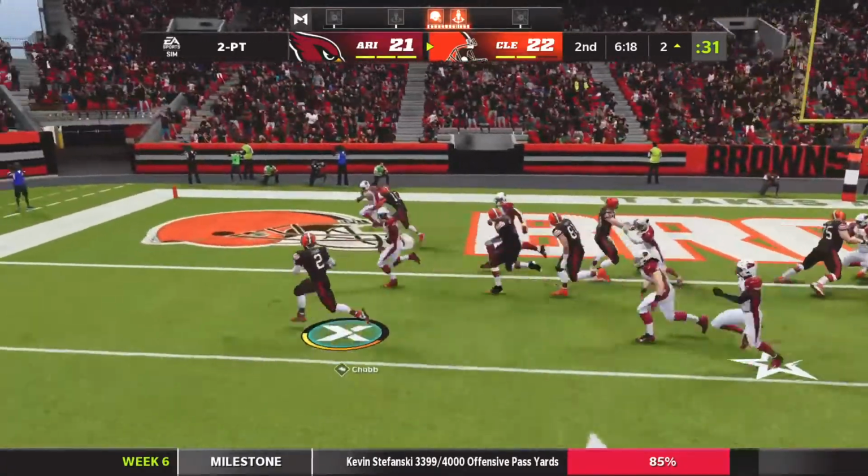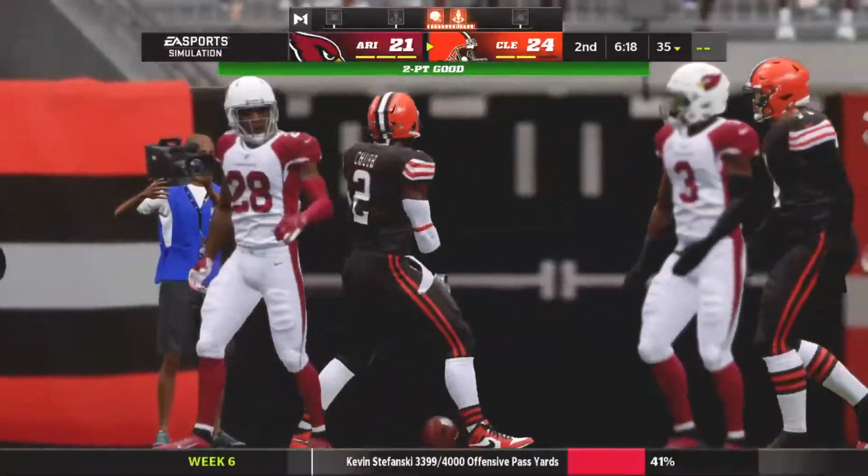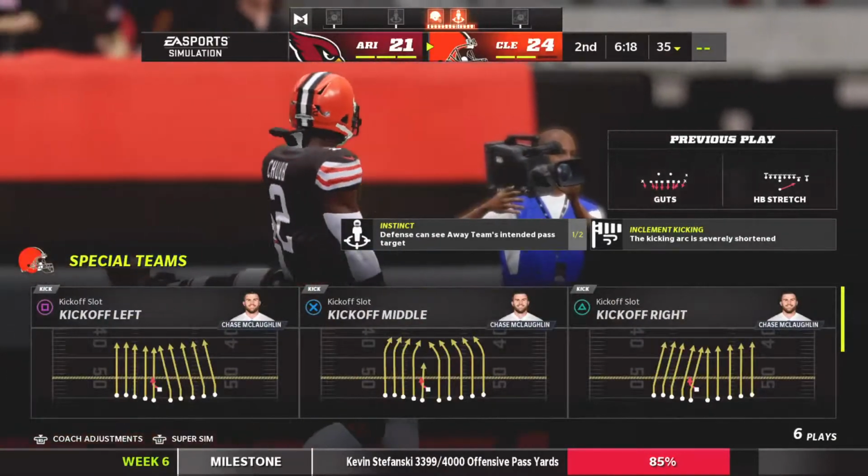Here's Chubb to try to run it in. And he'll get into the end zone to push the lead up to a field goal. And they're able to ground it in there on the 2-point try.